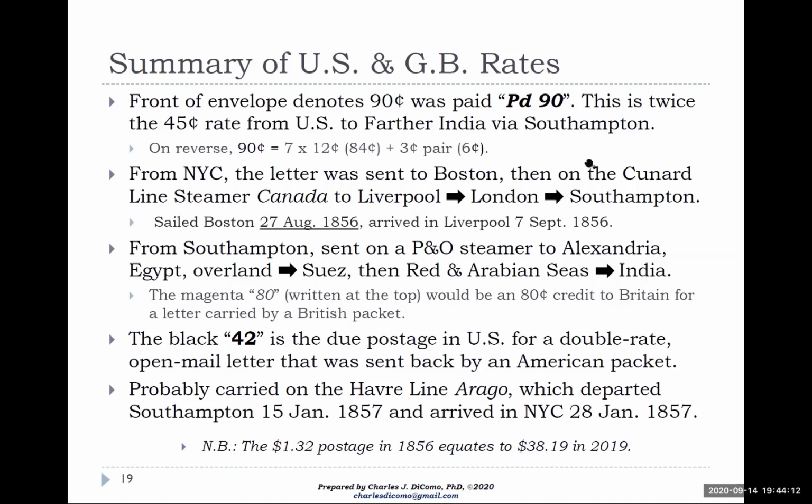So let's talk about all of the fees that we're looking at. If you add everything up, and I think I missed it, it's not $1.32 actually. 90 cents paid, 42 cents paid. I should add the 2-cent forwarding fee, right? So that would be $1.34. In 1856 that equates to about $38 in 2019, probably the same in 2020. A tidy sum of money to send a letter to your loved ones.